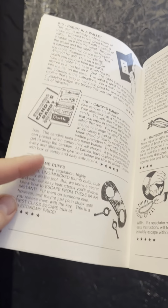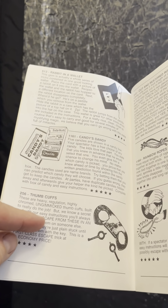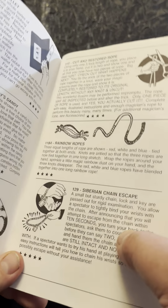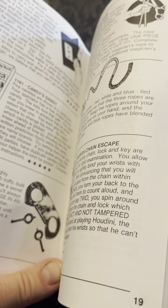The thumb cuffs. I first learned this one over 30 years ago. I still use it to this day, as well as the Siberian chain escape, the cut and restored rope, a classic of magic. I use that a lot in my shows.